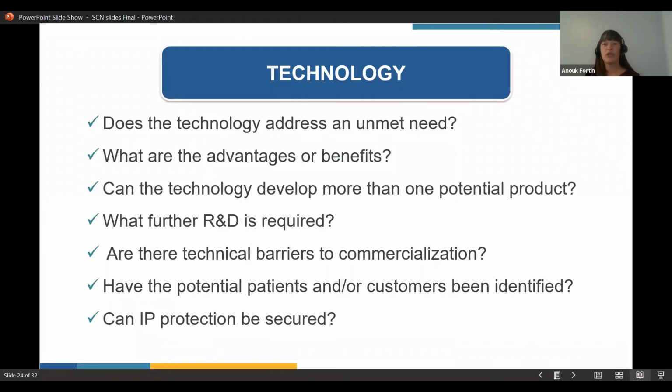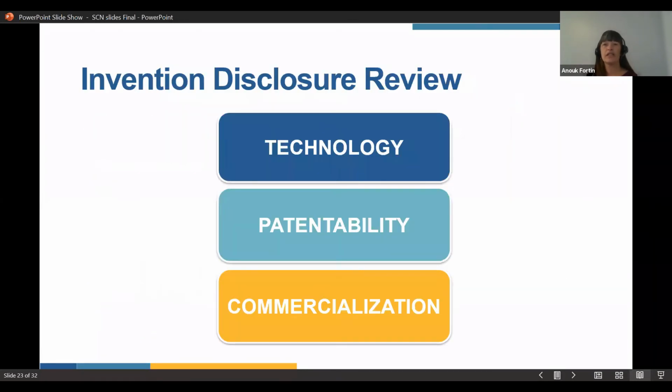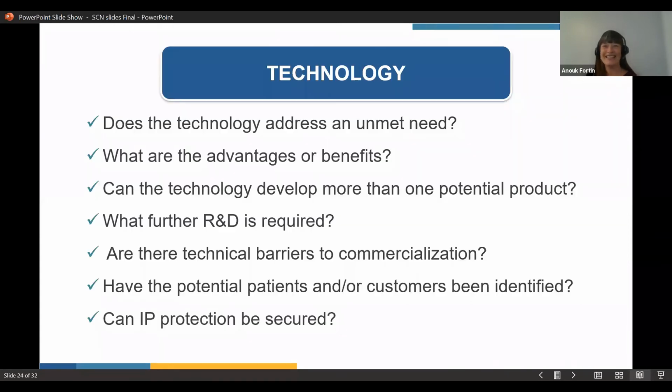Now, what do we do with the invention disclosure? We review them to assess patentability and commercialization potential. As far as the technology is concerned, the type of questions that we ask and what we're seeking to understand is: what unmet need does the technology address? What are its advantages or benefits?